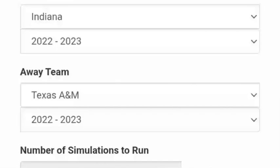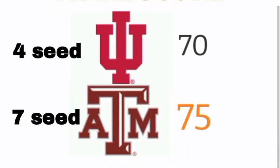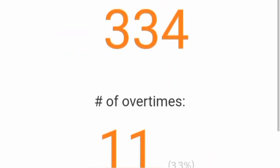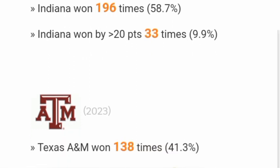So, we got Indiana versus Texas A&M. Who goes to the Final Four? Texas A&M goes to the Final Four. That's crazy. I don't think Texas A&M has ever been in the Final Four. So, yeah, this might be an underdog. They still win this one. This is a crazy one from a 7 seed, I think. Yes, it is confirmed. Texas A&M is the 7th seed in March Madness 2023.